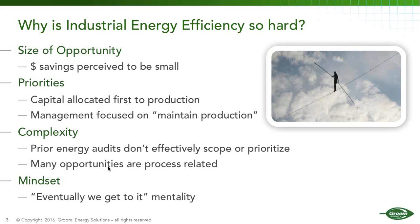This is oftentimes complex stuff, as those of you that are in manufacturing plants today know. There are lots of systems, and a lot of complexities around those systems. Anytime those systems are impacted in an unfavorable way, you've got things like safety and product quality and statistical process control that can be in jeopardy. Oftentimes, the previous work that's been done has gotten a step forward, but didn't effectively scope opportunities or prioritize them. So you're left with the classic energy audit laundry list, but not a lot of detail on what to do with the laundry list. What first and what next.